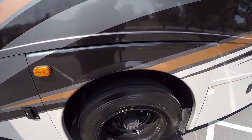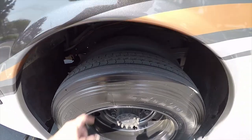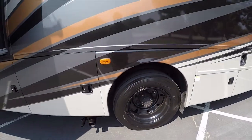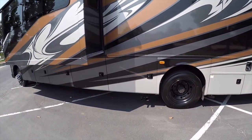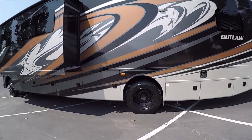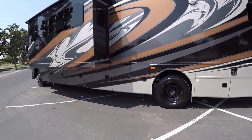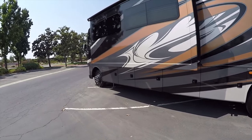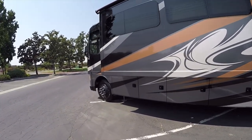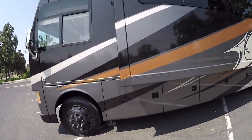Again, reminding you, 6 brand new tires. You can spend easily $4,000 going out to buy a set of brand new tires, 6 for a motorhome. So that's a big deal. We've got these Toyos. We've had really good results with the Toyos. We put the Toyos on there instead of the Michelins. I don't like the Michelins. And so these are a very good, very popular alternative to the Michelins.